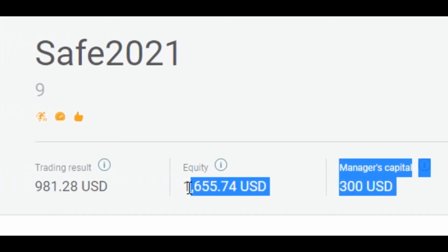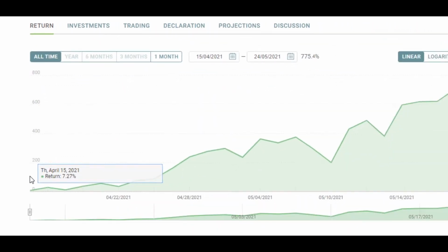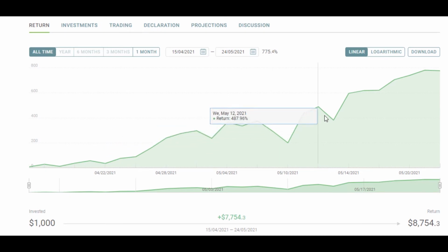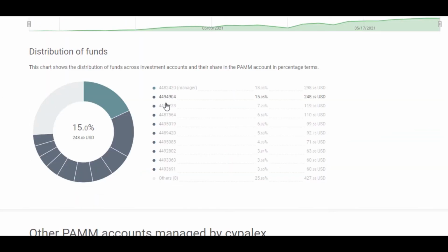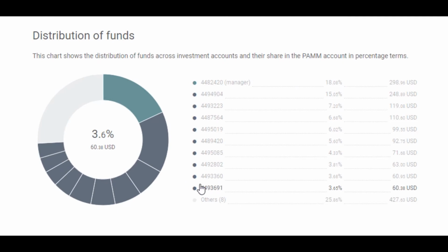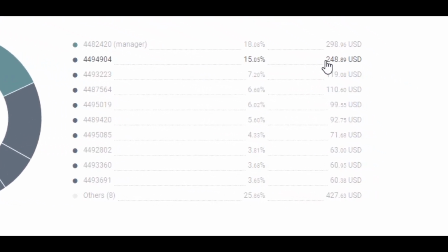The manager's capital is also the minimum of $300. And the equity of the fund is more than $1,600. The equity chart is growing and is quite regular, so nothing more to add here. Now let's see how many investors this PAMM account totalizes. This PAMM account has almost 20 investors, and the biggest investor is this guy with almost $250. The others have invested sums around $100.